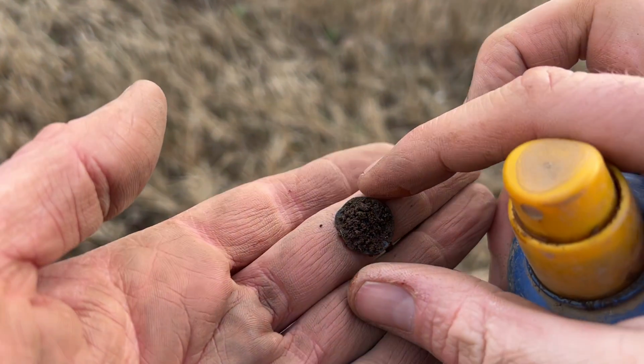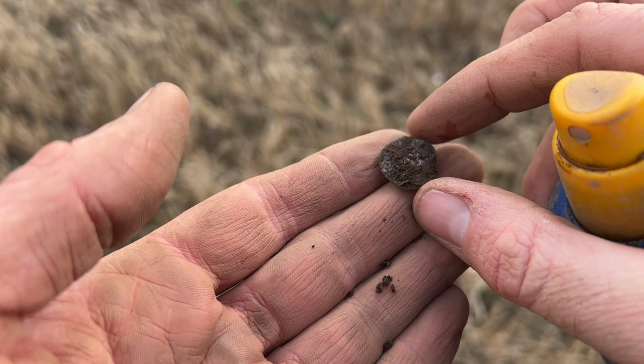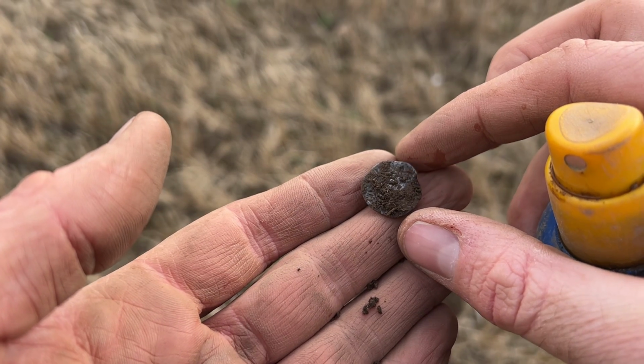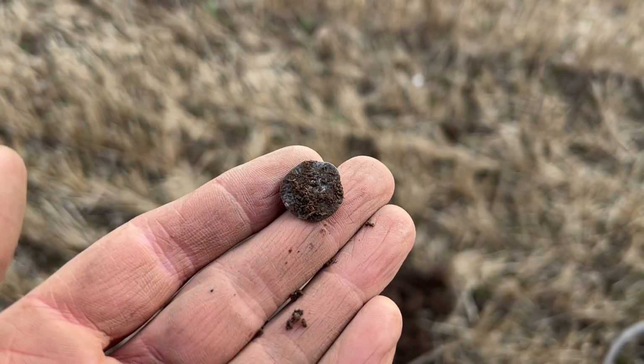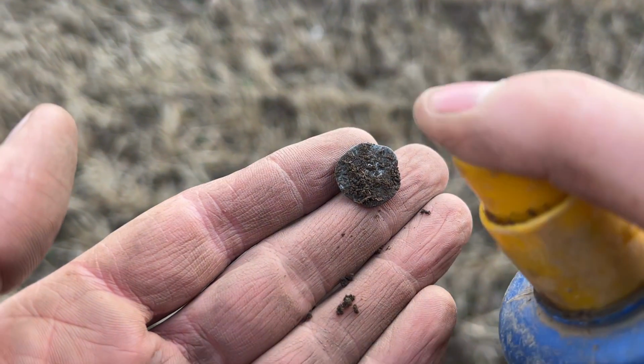I've not got anything against English hammered coins, but I just so much want to find a hammered Scottish coin. What side will I do first? Let's do this side first. Right, moment of truth. Come on.